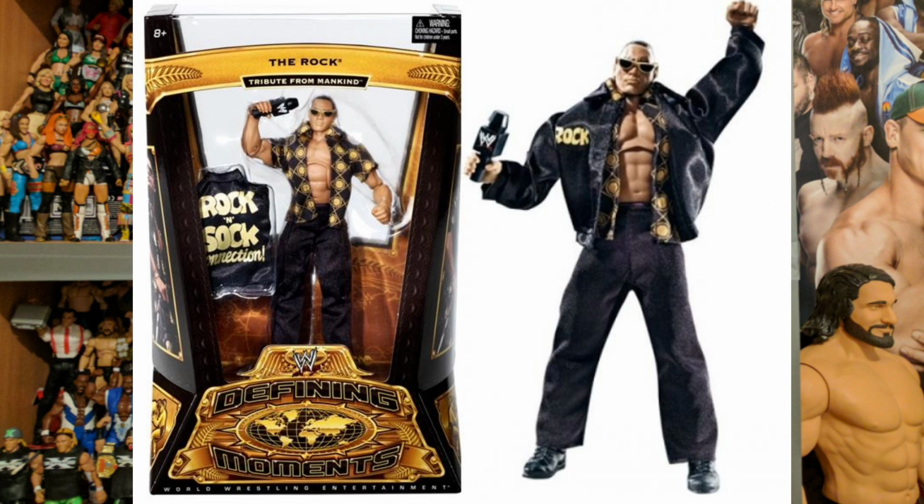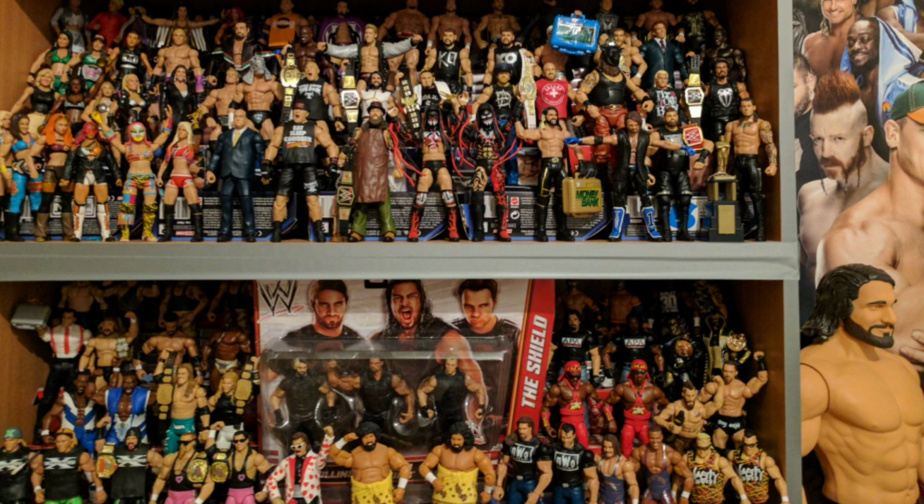Next, we've got The Rock. This came out in 2011 as well. This is a very different look for The Rock. This is the Rock and Sock Connection jacket. Not my favourite look for The Rock, but it does capture an era and a time for The Rock, which is quite interesting.